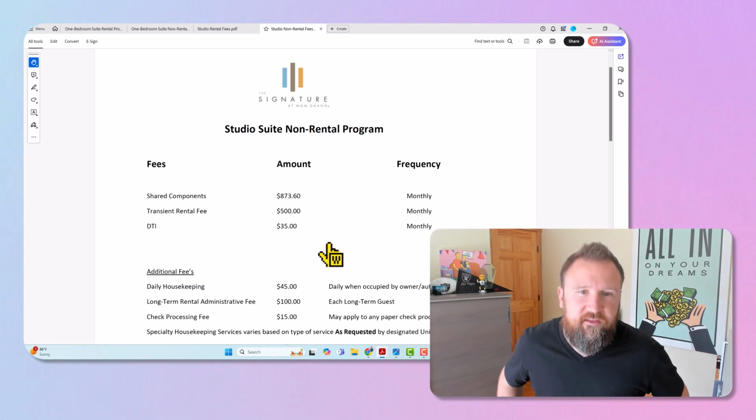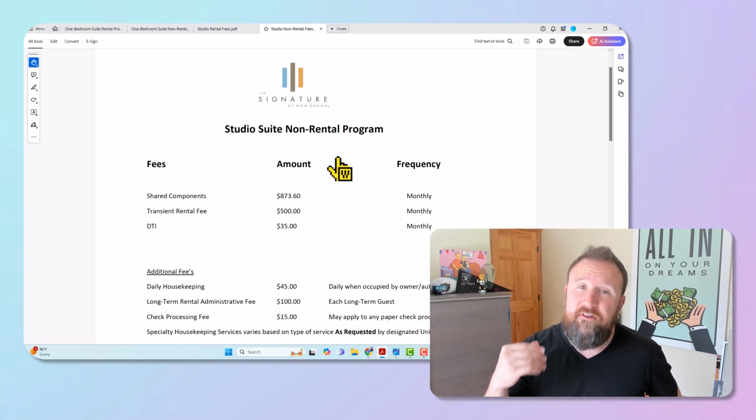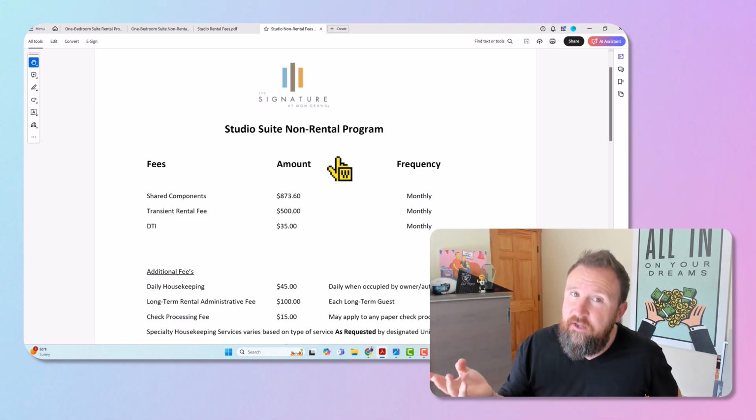That's one of the big things about this, and why a lot of people are purchasing these hotel condos, is because you could live in it full time, you could rent it any which way you want, and it's so flexible because the zoning allows for it.